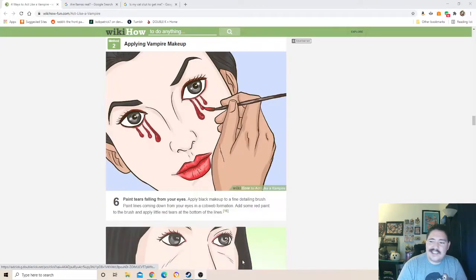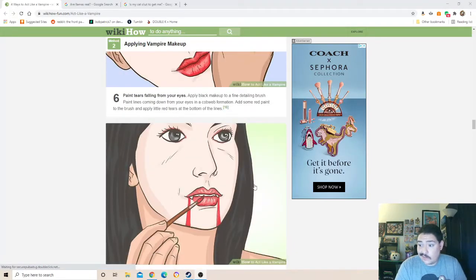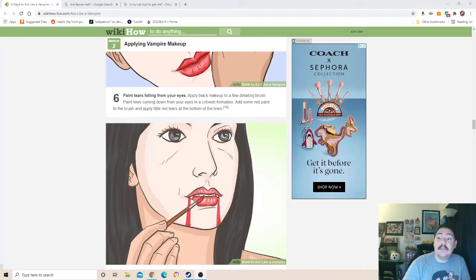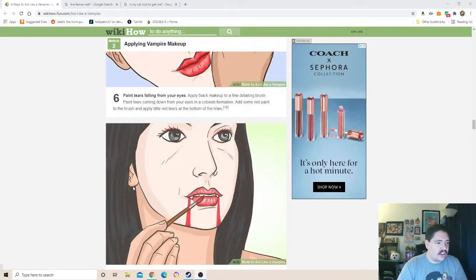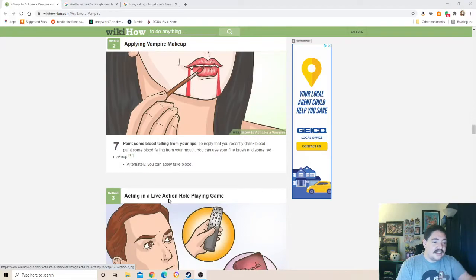And a cobweb formation. Stop with the spiders. This guy's addicted to spiders and cobwebs. Come on. And now we're bleeding out of the mouth too. Okay, well that makes sense. It's like they just killed someone. You know, they just sucked their blood, and now this was really just an excuse to go for an entire video. And I'm gonna get my money's worth out of it. So yeah, paint your lips like you just sucked someone. I heard it right after I said it. I couldn't stop myself.